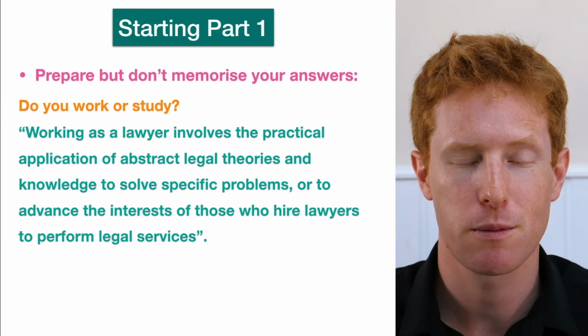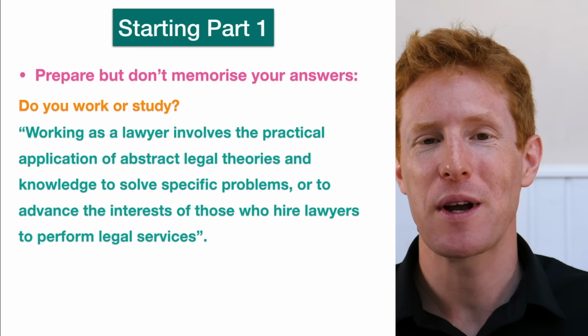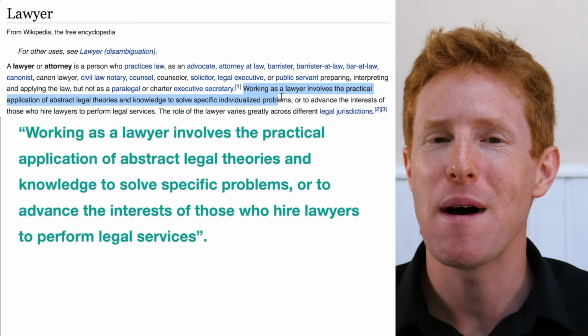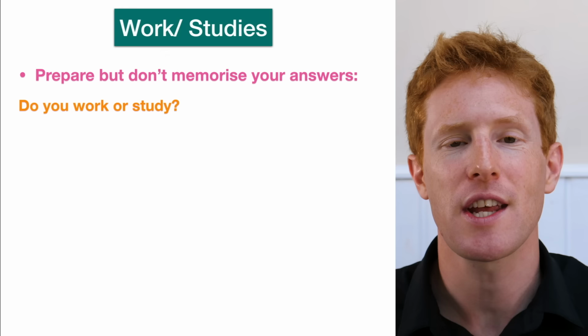So I immediately thought, wait a second, this is memorized. This isn't a natural answer to a question like, do you work or study? And sure enough, I went on Wikipedia and I could find this exact text. So don't be trying to memorize your answers, just practice answering these questions. So what would be a better answer to a question like, do you work or study? You could say, I work as a lawyer.